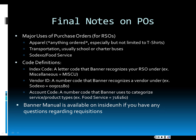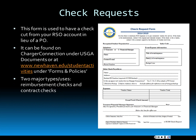And the vendor ID and the account code are searchable features in Banner when you're putting in a requisition, so you can search for these numbers in Banner. There's also a Banner manual on Inside UNH with all the step-by-step instructions for putting in a purchase order, if you have any questions regarding requisitions.